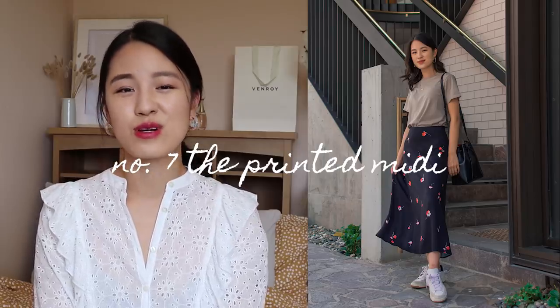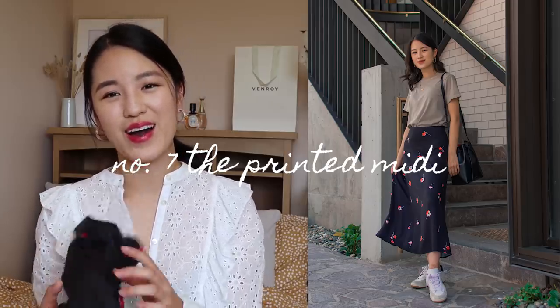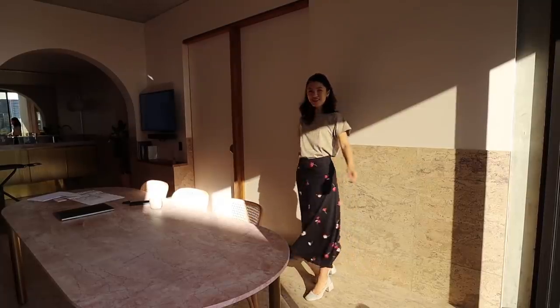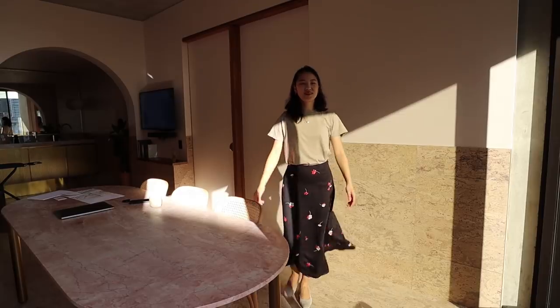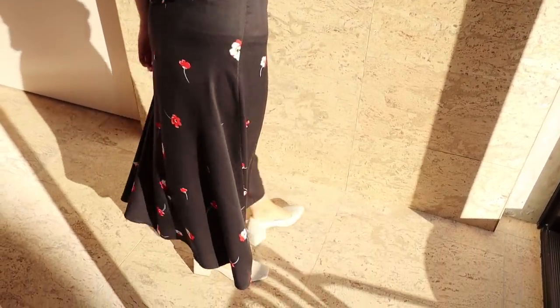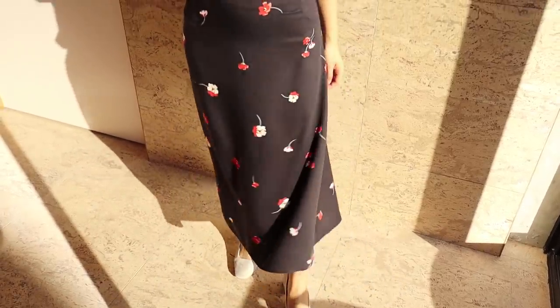I don't think my summer wardrobe is ever complete without a printed midi skirt. In previous years, I had a navy polka dot midi skirt, and I'm not sure if you'll remember because I think I featured it in a lot of my earlier videos. So that was for last summer. But this summer, I've really liked red.